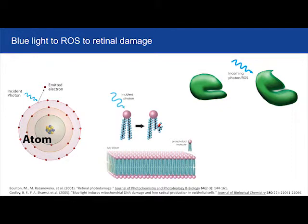It can also do things to phospholipids. These are the things that make up your cell membranes. Every cell in your body is full of cell membranes, and as you'll see in a second, photoreceptors have a lot of it. It's really important. But if you change the structure of those phospholipids, they change the permeability of the membrane, they change the structure and function of that membrane.